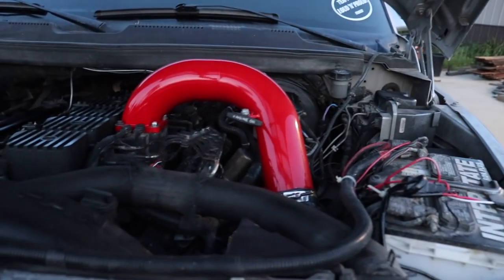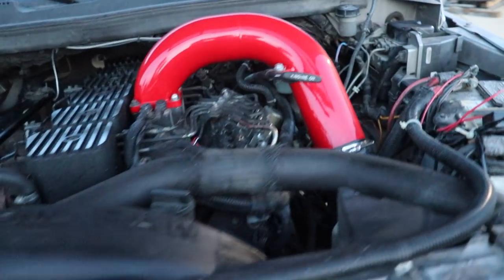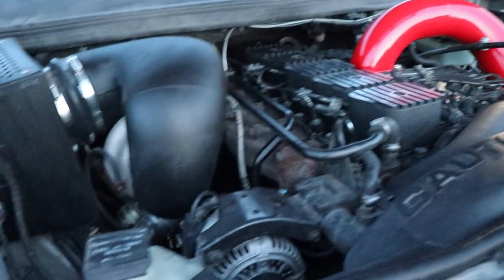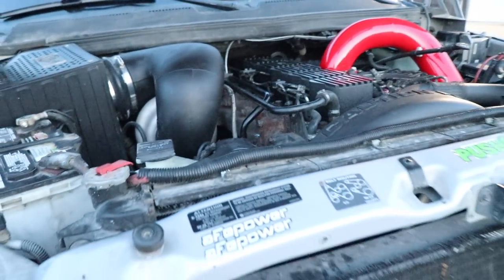Actually, I'm going to show you guys under the hood of these things really quick. Huge thanks to Pusher. Get the Pusher intake system here. Diesel auto power for the injectors, valve springs, governor springs, delivery valves, turbo. Beautiful trucks, by the way.